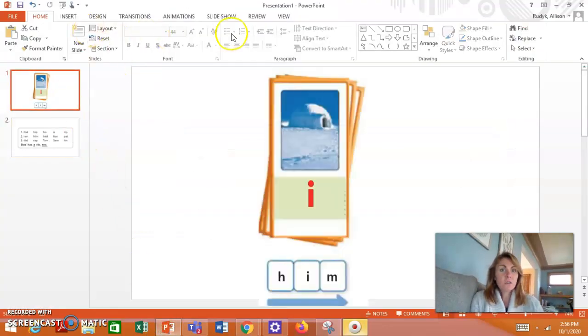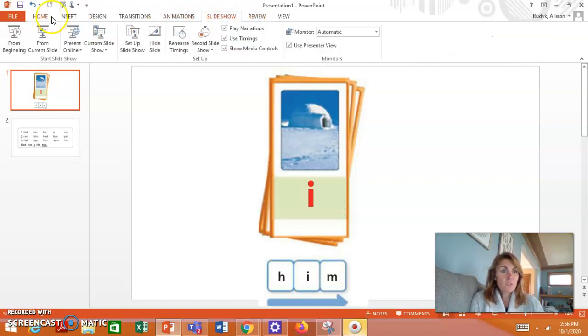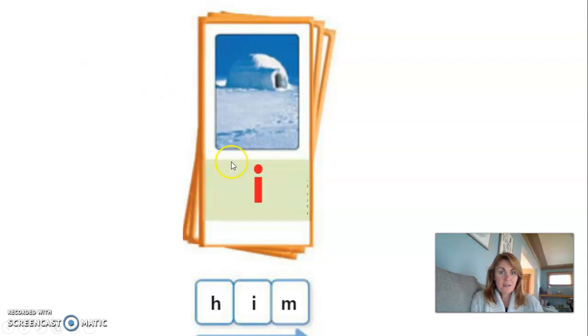Today we are actually going to read some words with a short I. The short I says, "ih." Say that with me. "Ih," like igloo. We read words with a short I like this.